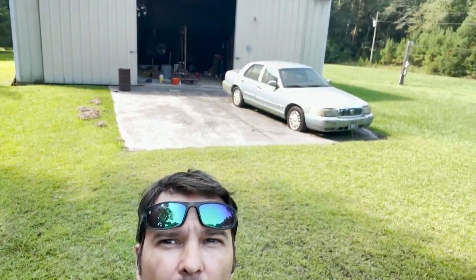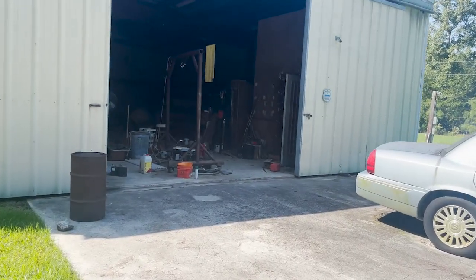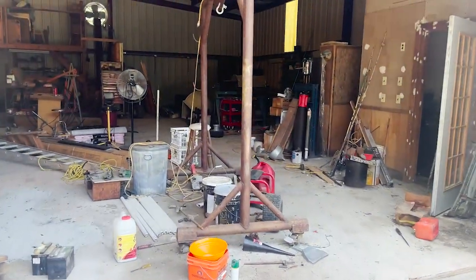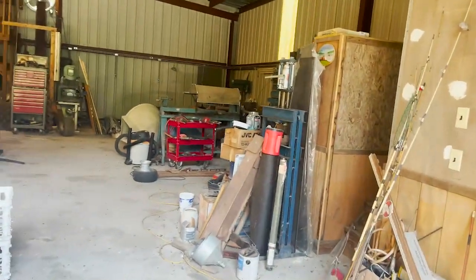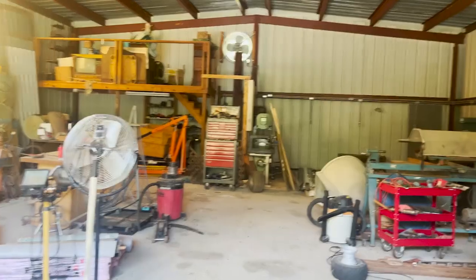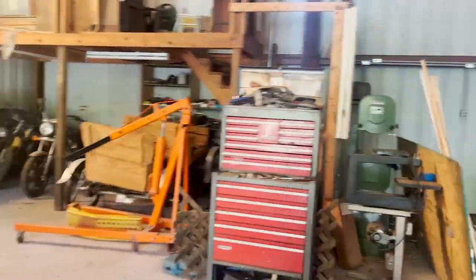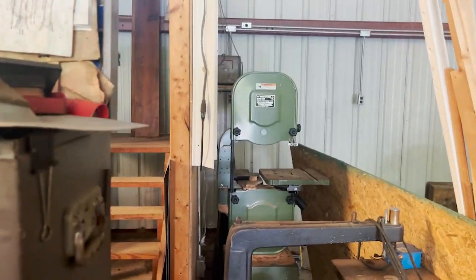All right, we made it to the place, and apparently in these barns, there's a few old Hodakas. So let's go in here and see what we got. Oh yeah. I somewhat made a path. Everything's for sale. Ooh, how much you want for that bandsaw? That's wood, man. I need a metal one, though.